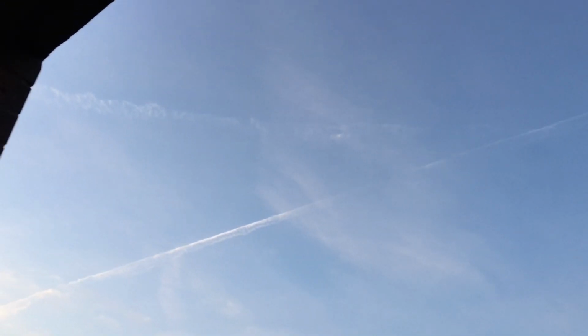Check it out. Check it out up there. What is that thing? What is that? Right there, on the upper side of the chemtrail. On the upper chemtrail, what is that structure? Looks like it's moving.